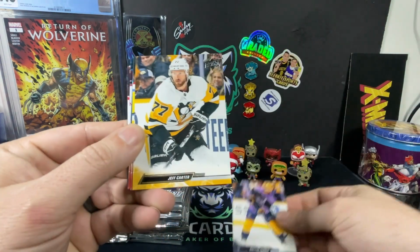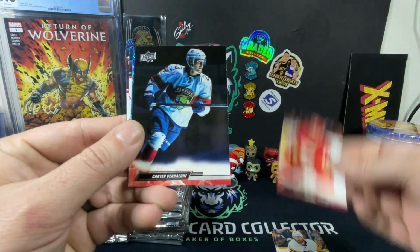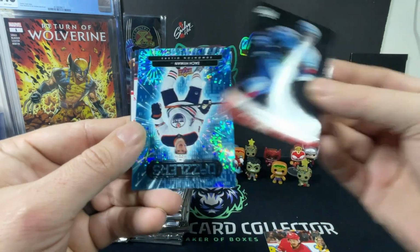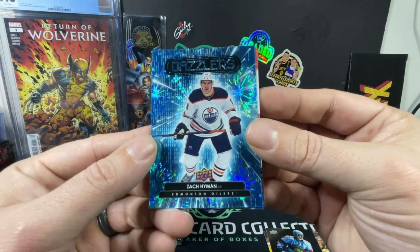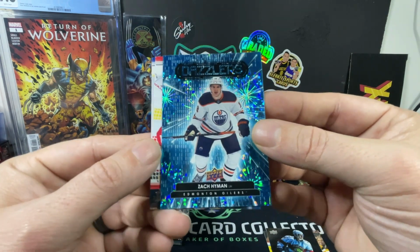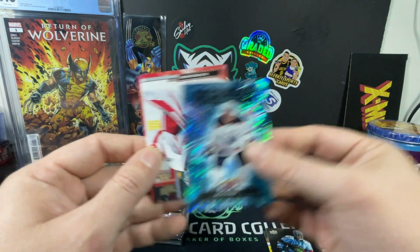All right. We got Ekholm, Jeff Carter, Johnny Gaudreau for Hagee. Nice first pack. Getting the Dazzlers, Zach Hyman. So this should be our one Dazzler for the box. And this is the blue parallel, so this is not going to be serial numbered.